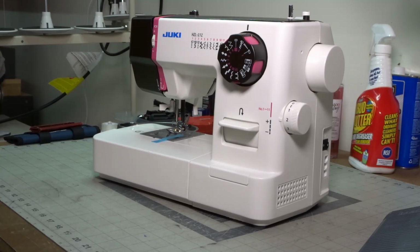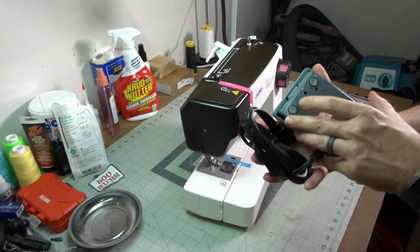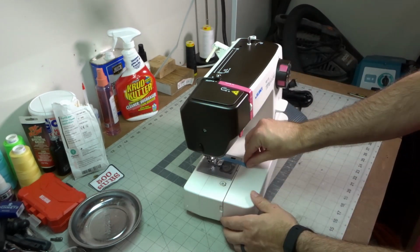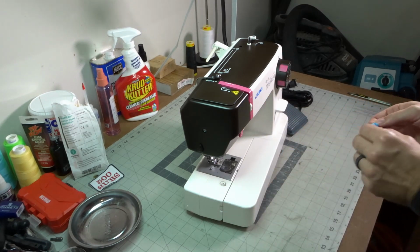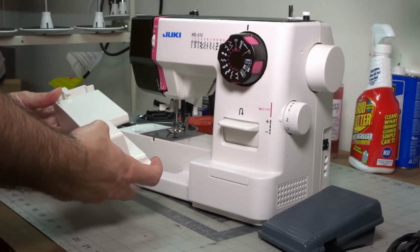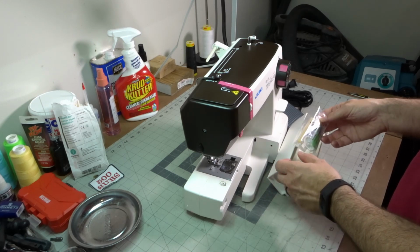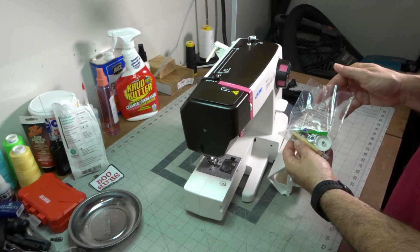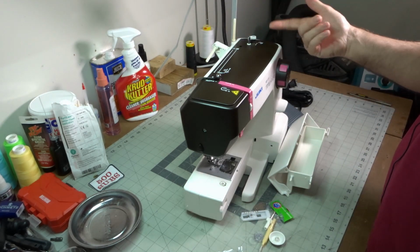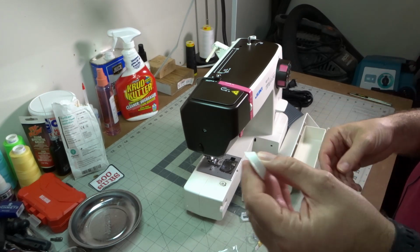Let's go over a few things that came in the box. We got a speed controller. This is rated for 0.95 amps. We have the machine. Let's see if anything came inside this machine. So it is not the plethora of stuff that I got with the Star Wars machine. You have a pin for your thread. Also, this is for stopping your thread, little thread stopper.